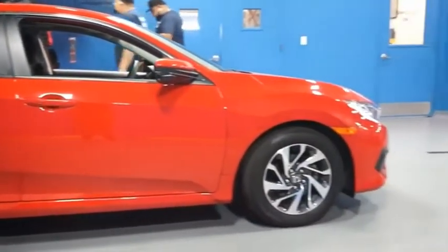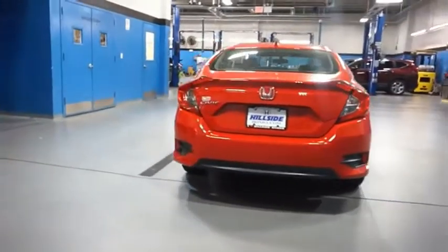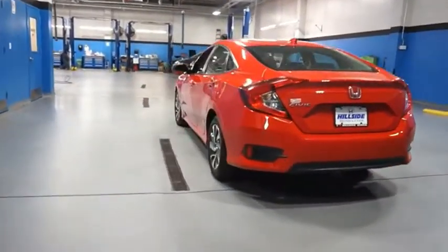Honda Civic. Practical, awesome gas mileage, and incredibly reliable. This beauty will make even your house keys jealous. Drive it today.